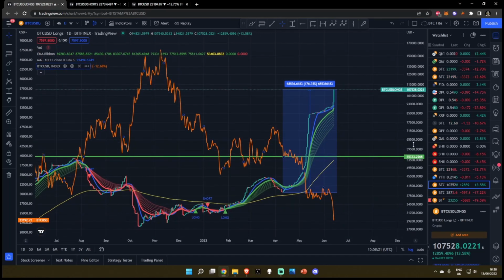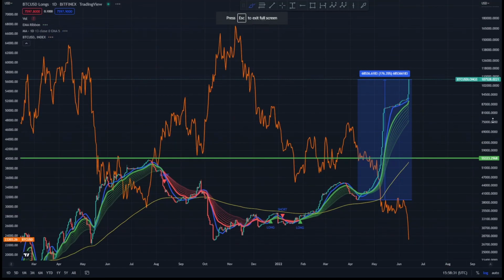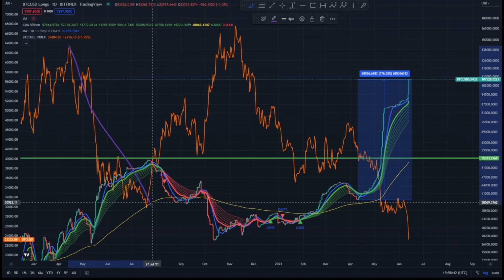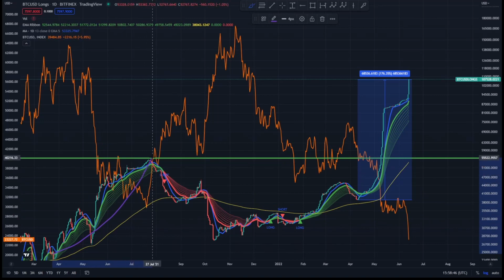Well, if we zoom out, what you'll notice is this is the Bitcoin price. This is the orange line plotted on the chart. And if we look at the downside down here, if I make this full screen, actually, you can see once again, the Bitcoin longs. Now, let's just start from back here. What do you notice? Bitcoin price tops out. The Bitcoin price starts to massively run to the downside. What's happening with the Bitcoin longs while this is happening? Bitcoin longs are running to the upside.